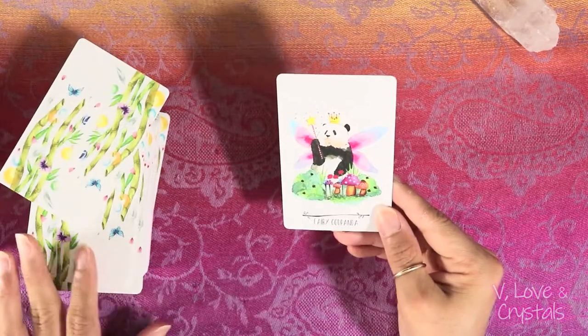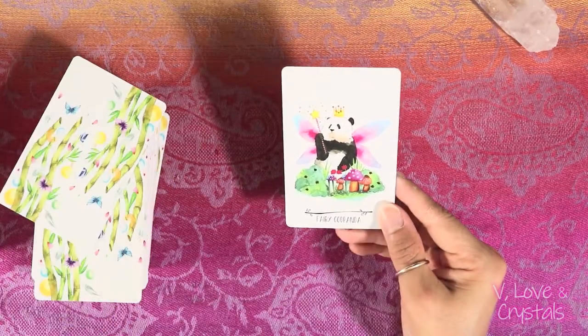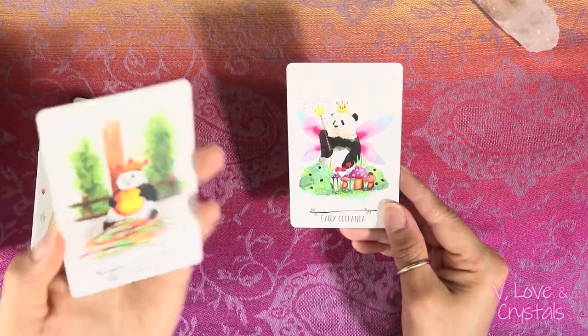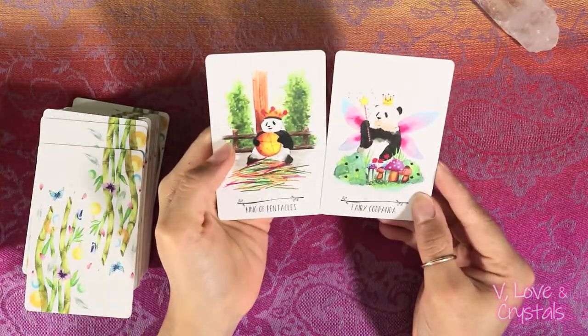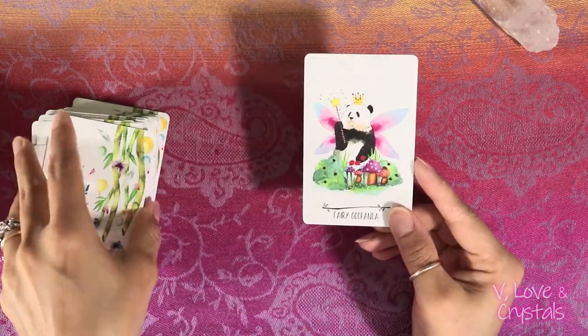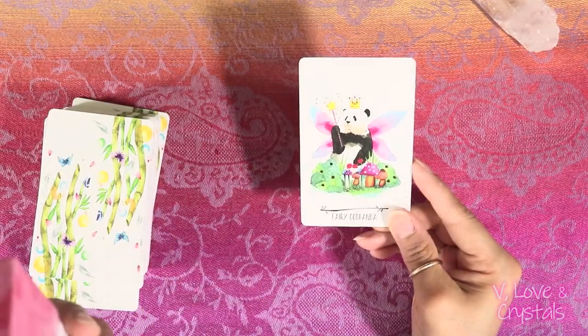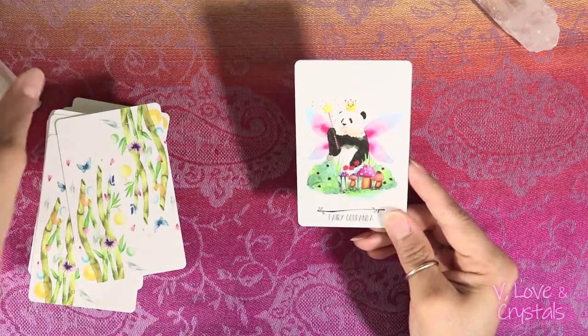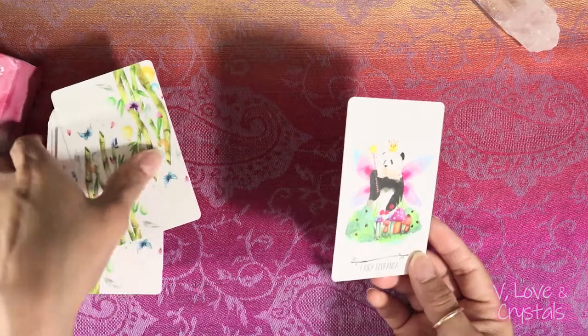Oh my goodness, the Fairy Godpanda. Oh my gosh, this is so beautiful and lovely. Whoa, King of Pentacles and the Fairy Godpanda. Are you kidding me? We have an addition to the family. Kimberly, you are amazing. What an artist you are. I can't get over how stinking cute these are.